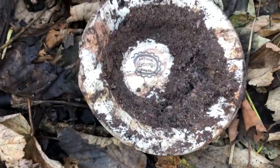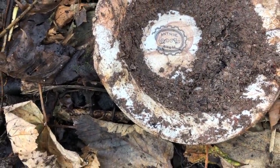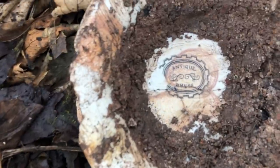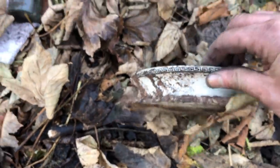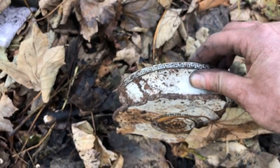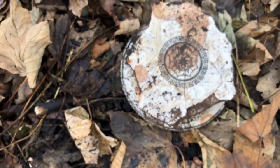So this was pretty funny. It says Antique. I think it's DM and SS, the makers. Well, like Antique. Well, it certainly wasn't when they made it, but it is now. Like that. Cool. Look at that as well. Alright.